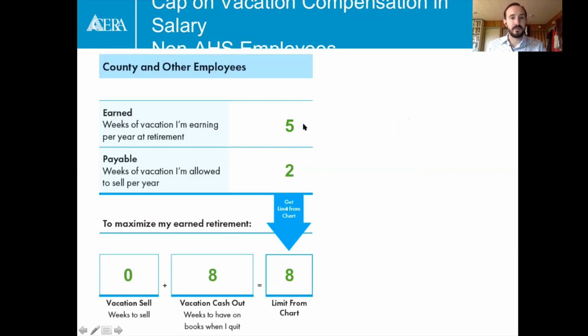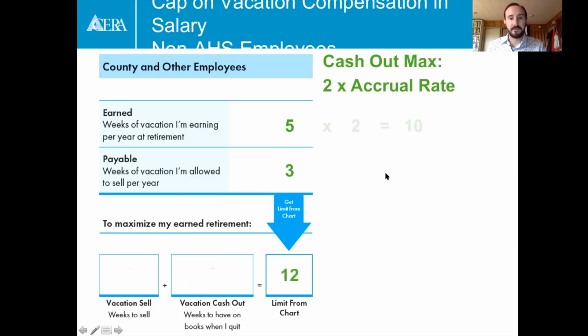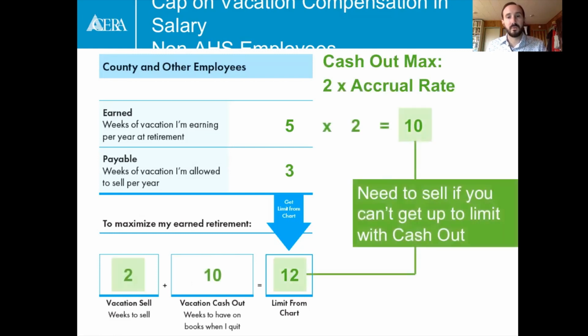And so this person could have up to 10 weeks on the books when they retire, and they would get cash for all the 10 weeks. And then 8 weeks worth of that, we would have to limit. So we would just include 8 weeks worth in the salary calculation. So they don't have to sell any. It's if you're in this scenario right here, where you can't get up to the limit because of this 2 times your accrual rate limit, then you would have to sell in order to maximize this.